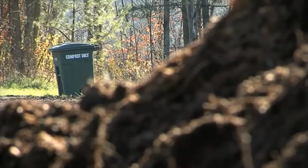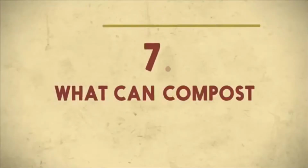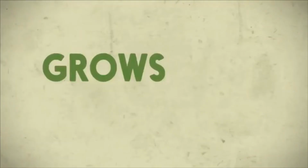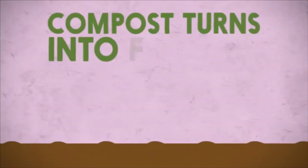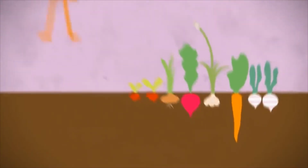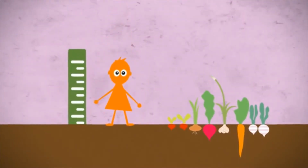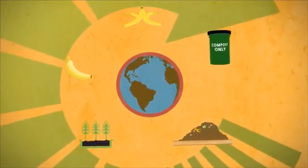We've come a long way from the lunchroom, and now that the compost is made, what can compost be used for? It grows grass. Compost turns into flowers. Composting can help your family grow vegetables. The compost helps grow food so you can grow taller. And that's it. It's just one big food cycle.